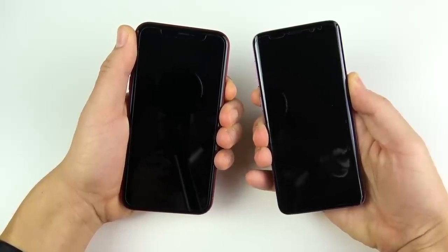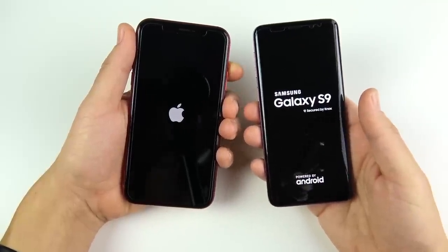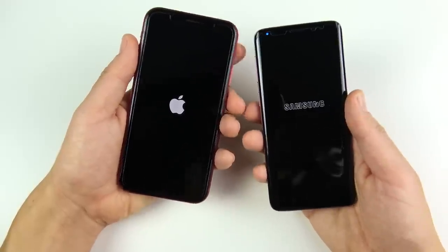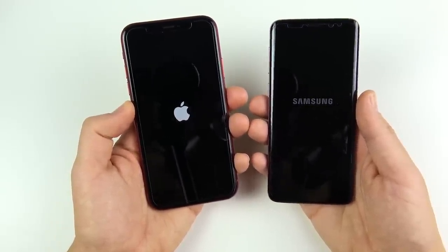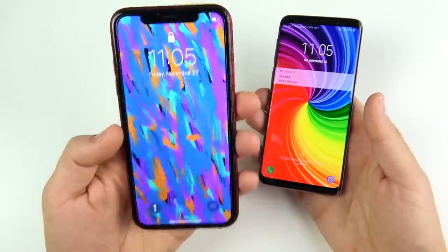Now, this phone right here, the Galaxy S9, has a Snapdragon 845, 4 gigabytes of RAM, and a 5.8-inch OLED screen. Or Super AMOLED screen, for those of you who are going to correct me. Over here, LCD liquid retina display. This has an A12 Bionic 7-nanometer chipset combined with 3 gigabytes of RAM. This runs Android 8 Oreo, and this over here runs iOS 12.